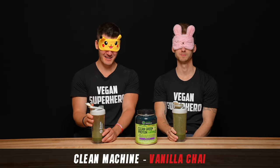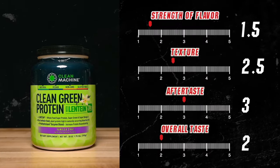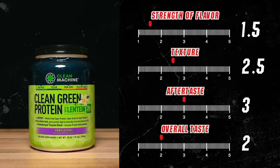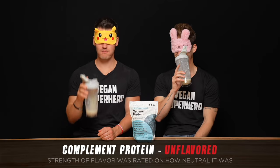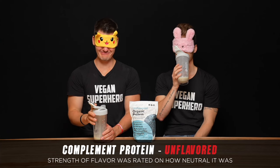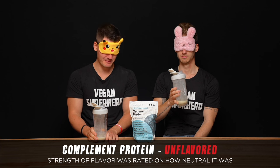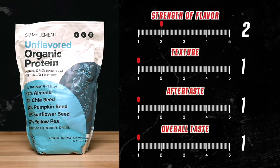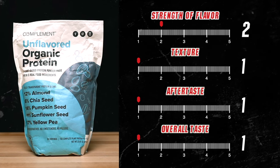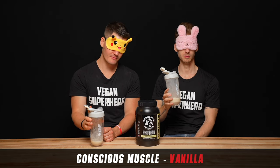I think this is a weak grass flavor. Strength of flavor, vanilla chai. Actually, I do taste the chai a little bit. I don't want to swallow it. That's hemp. That's unsweetened hemp. My eyes are watering. Oh, that's refreshing.